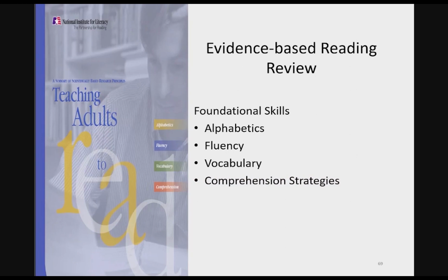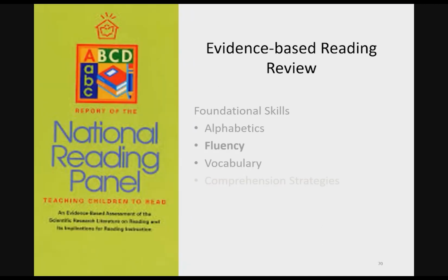By the way, a quick shout out to all the adult education people out there. That's a major area of my work these days, and I hope many of you tuned in. As you can see from this slide, all of this work has been adapted so that it works for adult learners as well, and most of what I'm talking about should be adaptable to adult learners. Okay, so we're going to start in the middle. We're going to start with fluency.